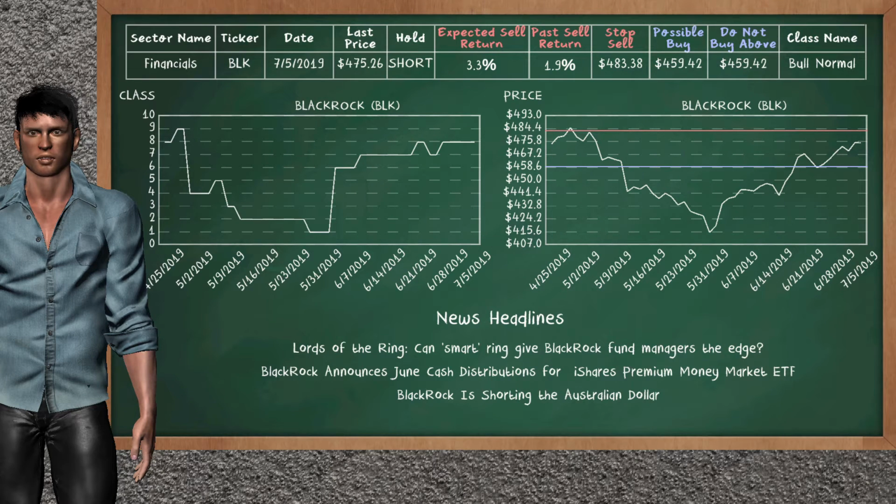BlackRock was a previous top sell alternative. Today, our analysis is suggesting to continue holding it short. You can observe that BlackRock is a bull normal class. In the past, it has given an average sell return of 1.9%. You may expect now a sell return of 3.3%.